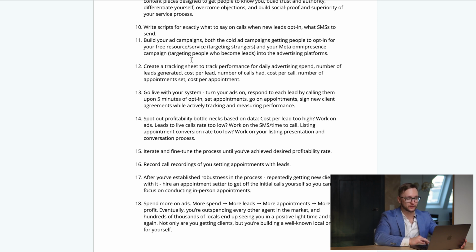So for this Omnipresence Campaign, we're going to target people who become your leads and people who are in your database. And then for that other ad campaign, it's obviously going to be for targeting strangers, returning homeowners, homeowners, potentially even home buyers if they're looking to upsize or downsize, and also the leads from that contact campaign we talked about earlier.